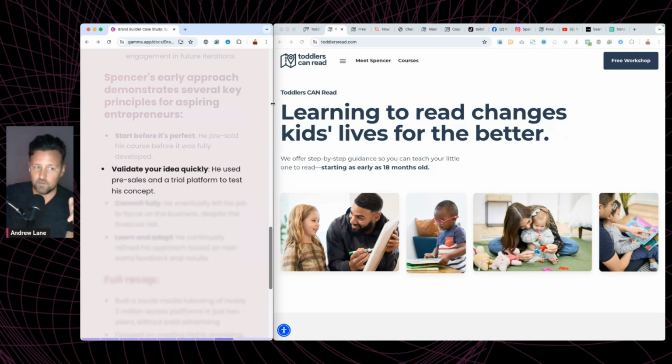Validate your idea quickly. He used pre-sales and the trial platform to test his concept. So do the minimum thing possible. You can always repackage it, fix it up later, version 2, 3, 4, maybe the one that actually hits, but just validate that it actually helps people. It works. People like it. They're having a good experience. That's so key, especially when you're trying to build out passive income streams or scalable income streams. It takes some tweaking. Most likely, you're not going to figure it out by going into a cave and trying to do it yourself. You've got to work with your customer.